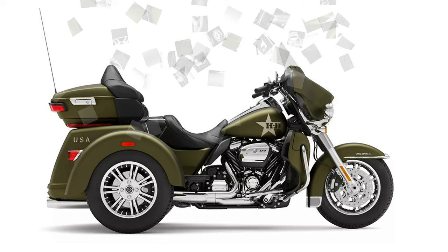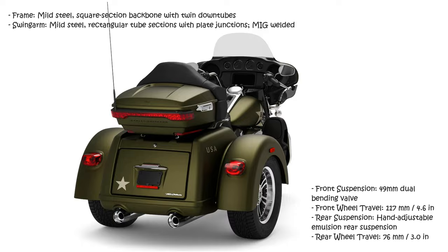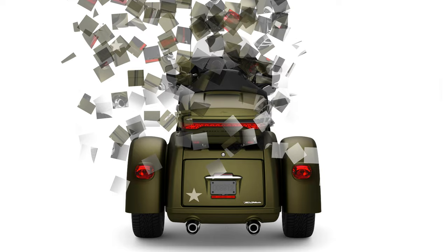With its badass liquid-cooled V-twin Revolution Max 1250 engine, this beast isn't just built for the road, it's practically begging to tackle the wild unknown. Limited edition GI paint job, it's more camo than camouflage, so you can blend in with nature, or stand out from a sea of Harleys, whichever suits your mission.